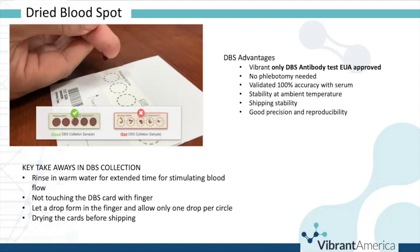One more advantage of DBS, of course, is because it's in a dried format, it's much more stable at ambient temperature, which is why we are able to ship it at room temperature. We did shipping studies, and we were able to see that it's stable for more than 7 days, which is very hard to imagine with samples from something like an EDTA collection. At room temperature, it's very difficult to ship. But dried blood spot stability at ambient temperature, I think, is fantastic.